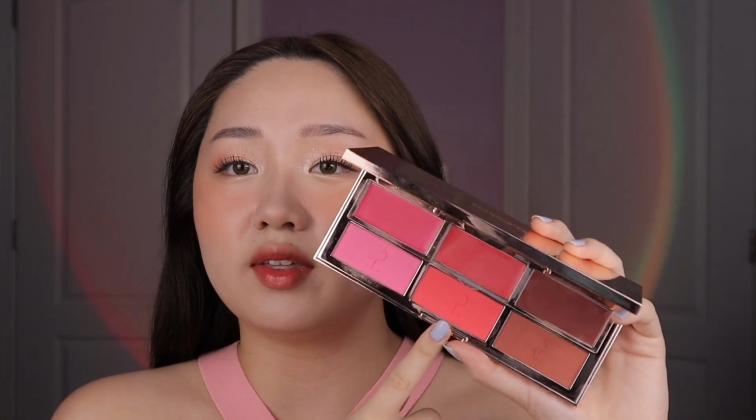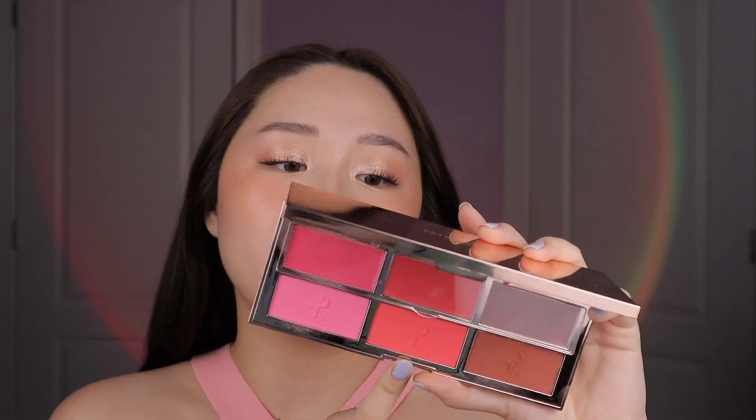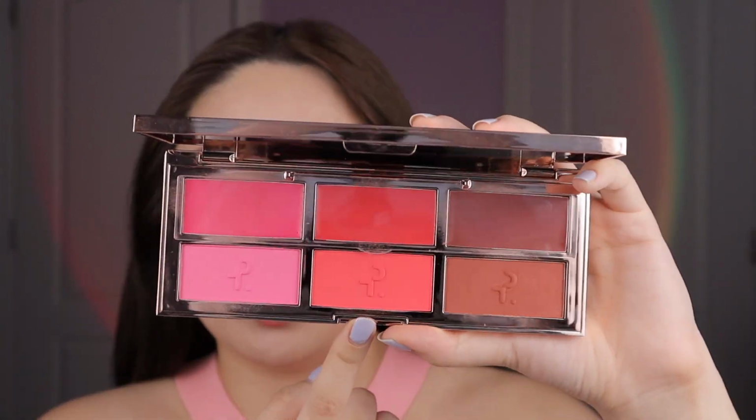And then we have this nice red coral in the center, and this is the shade She's Vibrant. This is the perfect corally red shade for summer. Honestly, summer is the only time where I feel drawn and attracted to these types of shades. I feel like the rest of the year it's not really my vibe, but for summer we want to bring out the bright, vibrant colors. So yeah, this is also really pretty.